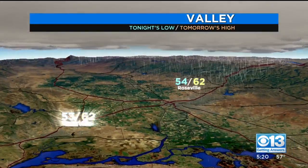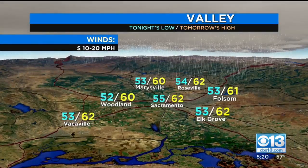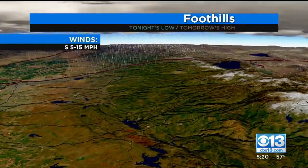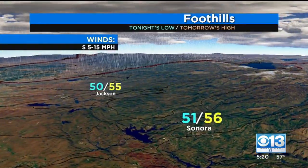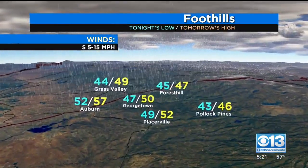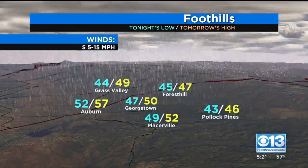Chances of some showers there. We have a slight chance for a thunderstorm from about Sacramento to the north, so like I-80 to the north, and temperatures will be in the low 60s. Now for the foothills, you'll have a chance for maybe a thunderstorm. Temperatures will be only in the mid-50s for Jackson and Sonora. And again, it's going to be a wet evening tonight, and you'll have this stuff around for tomorrow.